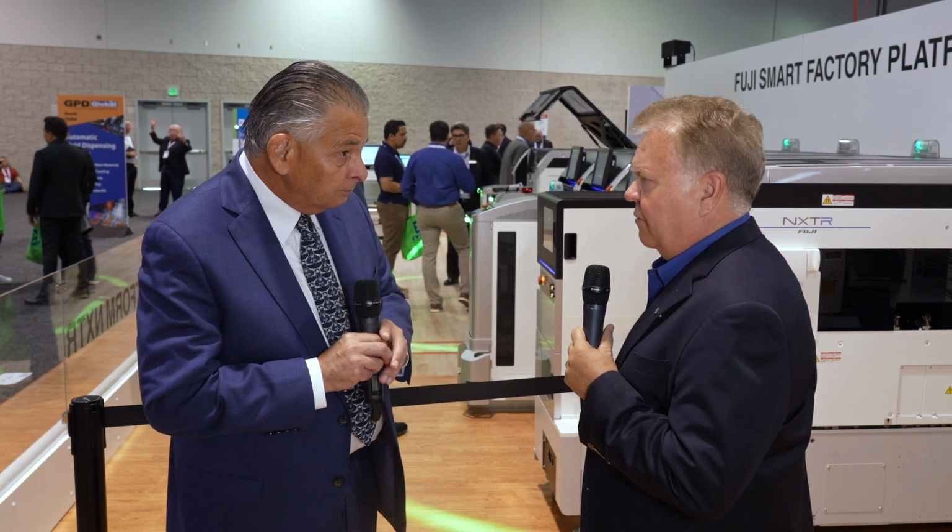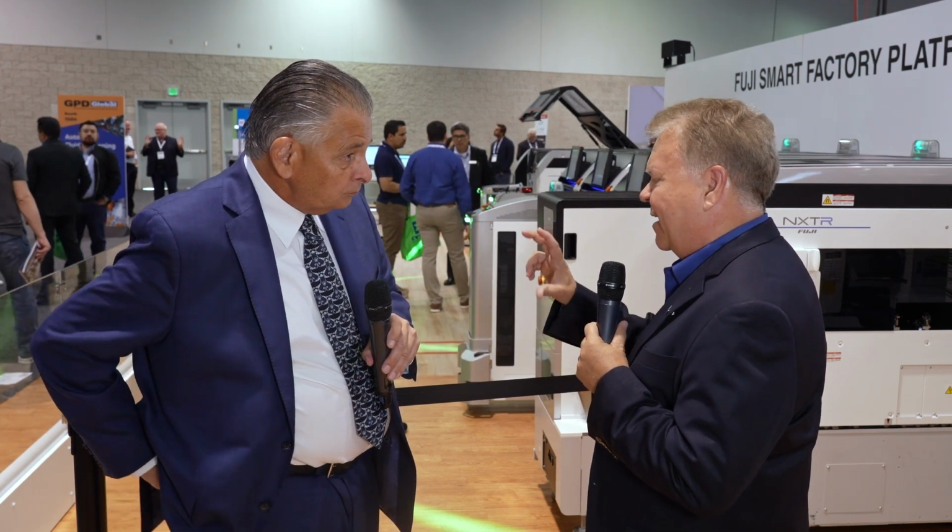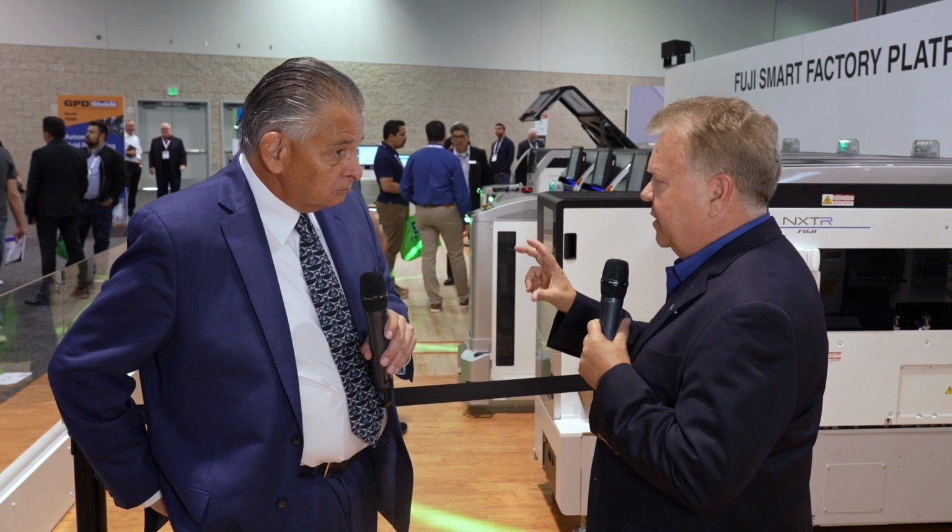Yeah, absolutely. And what we've done along with the new head technology is add a new what we call a ZS axis. So rather than just the head moving on the Z axis or the nozzle placing on the Z axis, the entire head moves up on the axis as well. So this gives us the capability of not only component clearance but handling those much taller components.